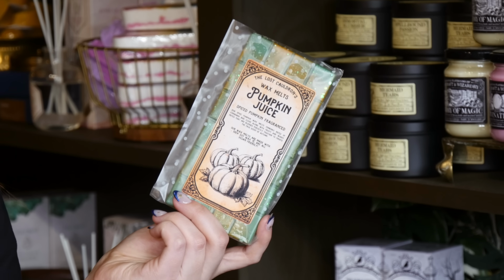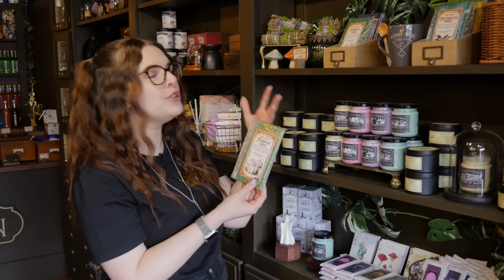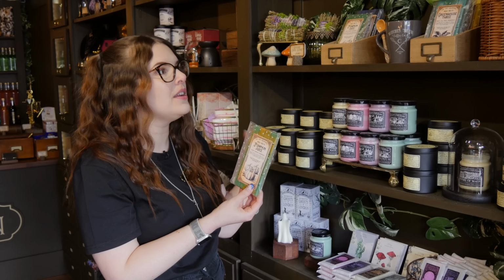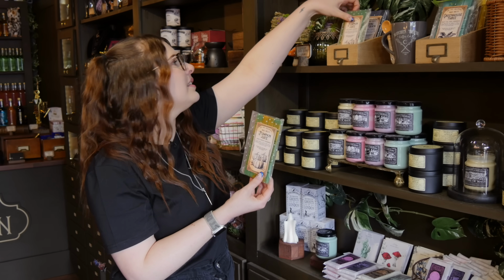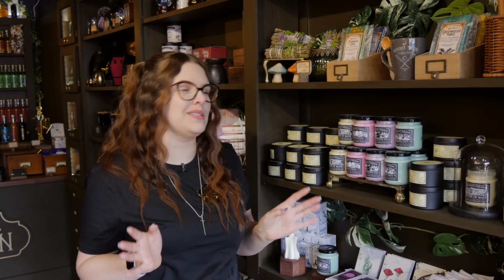We actually have some of our own wax melts, which of course Leslie has made. I don't know how that guy gets any sleep. This is the Lost Cauldron wax melts. You get a full snap bar. We've got a few different fragrances. We've got Sherbet Lemon, Greenhouse 3, and I think we have a Living Death one as well. But yes, those are very fun. So if you're into your wax melts, I definitely recommend those.